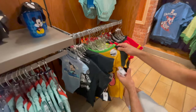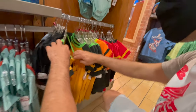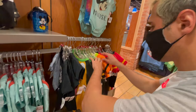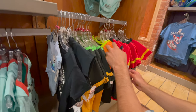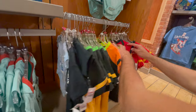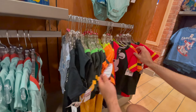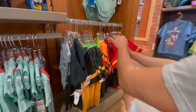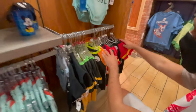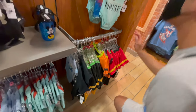This Pluto shirt is a two-piece set. It is $12.99. So it looks like it's a shirt and then some shorts. The Goofy is the same, $12.99 also. And it looks like this is Incredible. This is $9.99. And they have the Mickey version where it's a two-piece set, $12.99. So these are all new. Looks like they're all 14, the Mickey sizes. And how much are those?